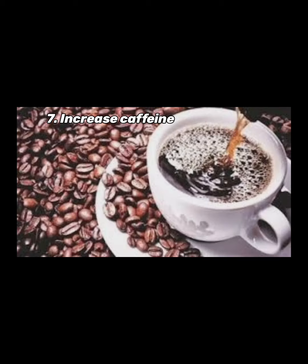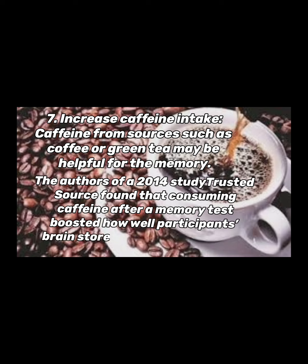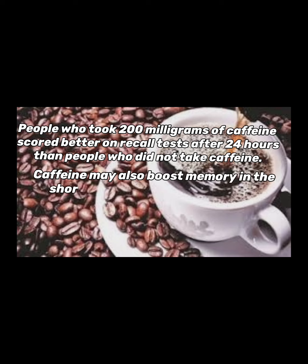Number 7. Increase caffeine intake. Caffeine from sources such as coffee or green tea may be helpful for the memory. The authors of a 2014 study found that consuming caffeine after a memory test boosted how well participants' brains stored memories long term. People who took 200 milligrams of caffeine scored better on recall tests after 24 hours than people who did not take caffeine.